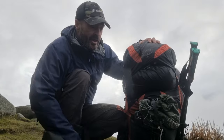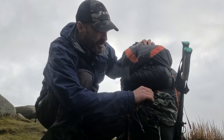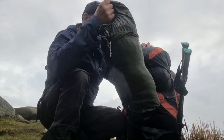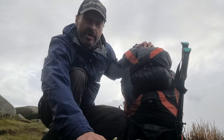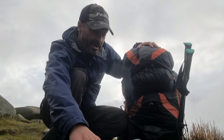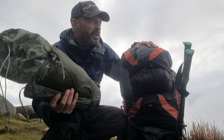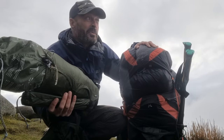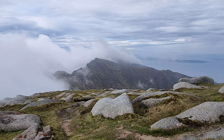Tent wise, I have got the trusty Fjällräven. I can't remember the name of it there. The Fjällräven Bergslagen Light 1, brilliant. Right, I'm going to stop again because I've just noticed a good photo. Two seconds.